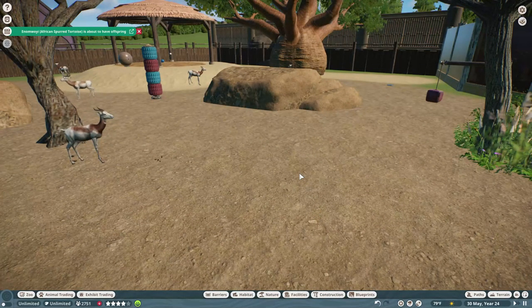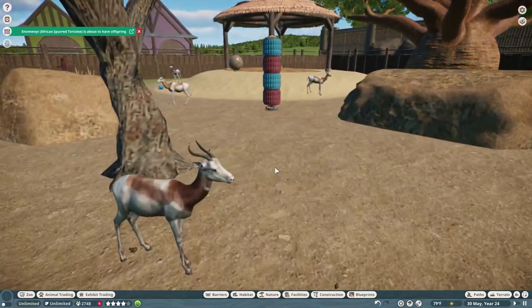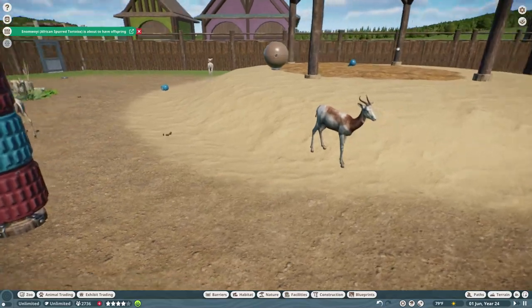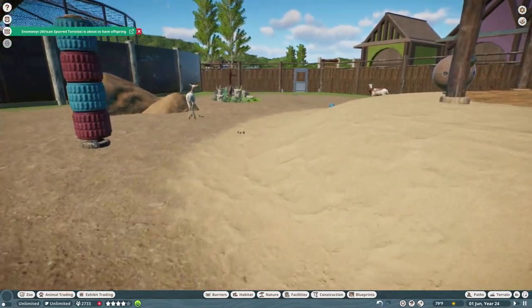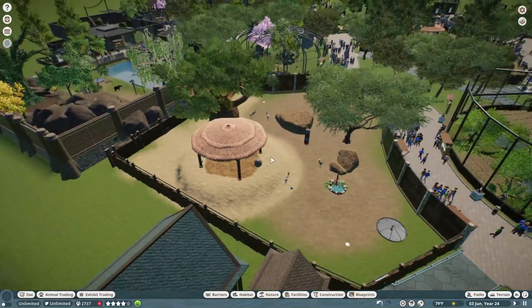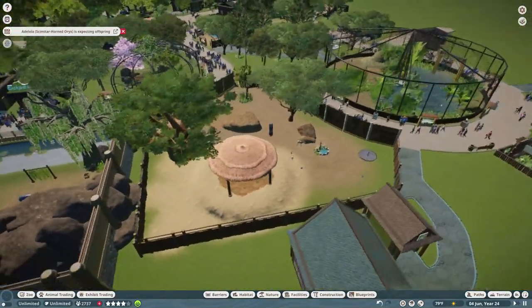All right, so here are the Dama gazelles. This is the first time I've ever included them in any zoo. They look interesting. And they are critically endangered, so they fit right in. And I made pretty good use of the space. This is some of the space you guys said I should be filling in with plants.